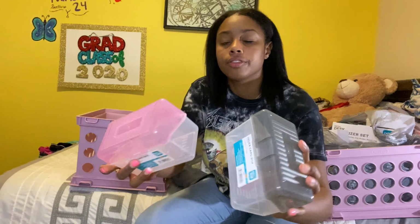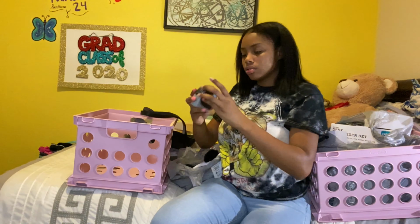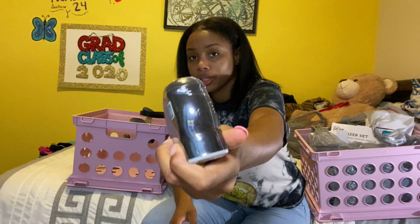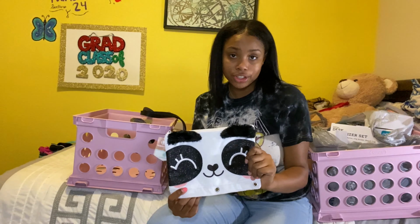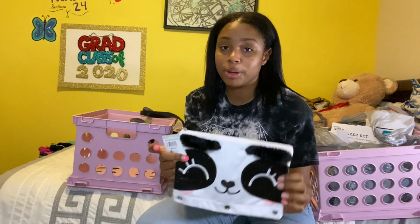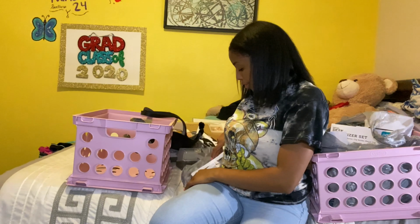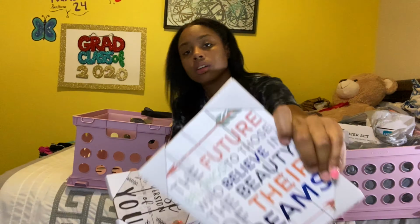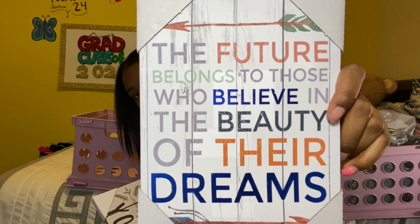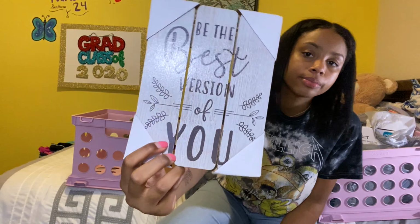Then we have more of the index. This is the electronic one I'm talking about. Waste of money. I know this seems childish, but this is where my colored pencils and markers will go. And I got three of these little hang-up designs from Walmart. I really like these. They give you hope. This is my favorite one.